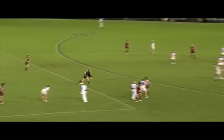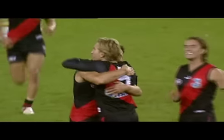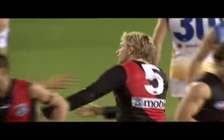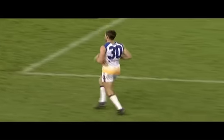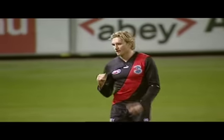So here he is from pretty much right on 50. Has he got enough in the old legs? You betcha! Chipping around, no flow to their game. Bombers getting numbers back, and that's it. Final siren. Great game from that man, James Hird.